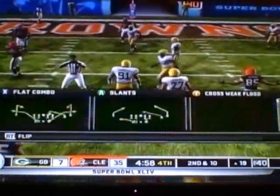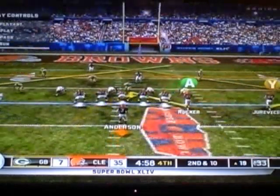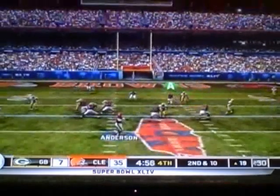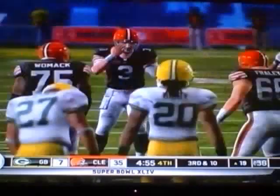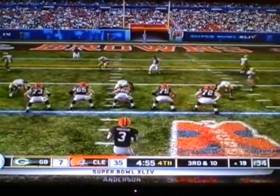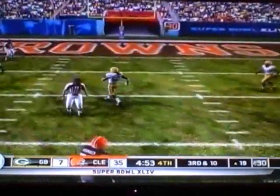And the pass is incomplete. Second down now, following the incomplete pass. Gets the ball away. Batted away. They can't hook up on the pass. Now the offense will be facing third down. That brings up third and 10. He throws short, and it's knocked down.